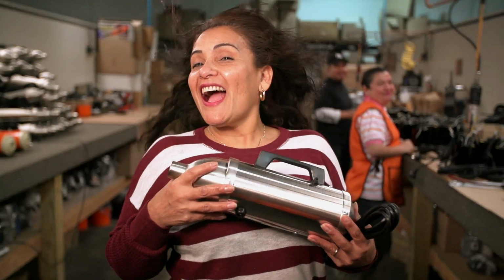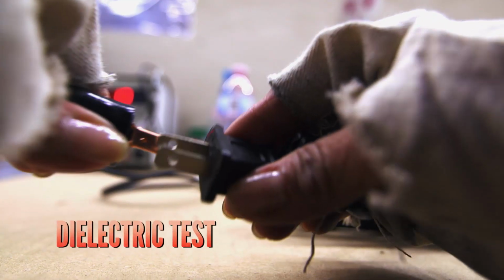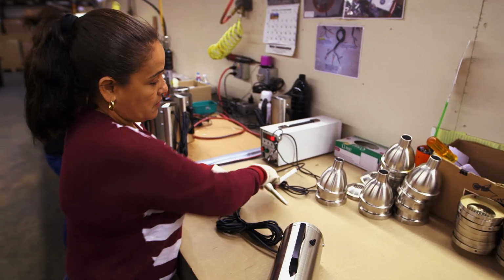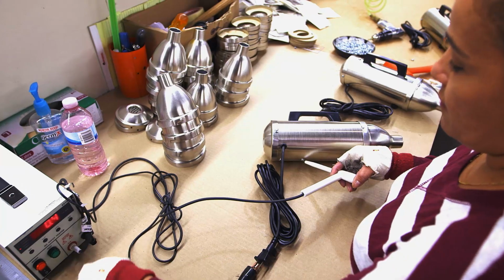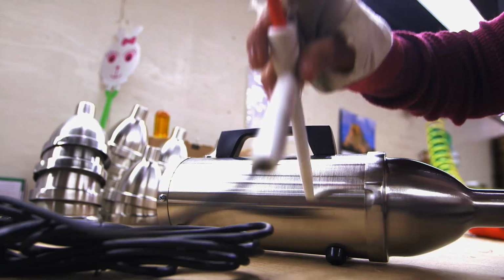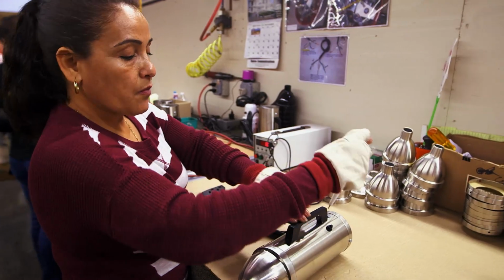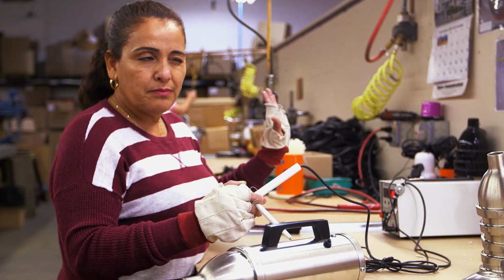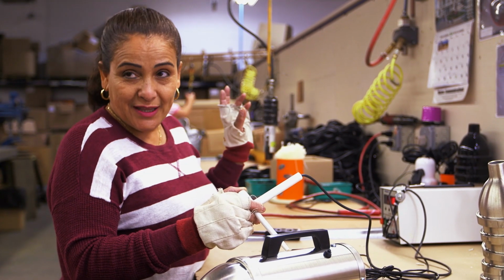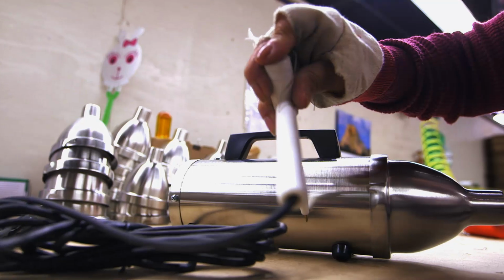This is Maribel. She is conducting a dielectric test, which is a test to make sure that the vacuum cleaner is insulated and that no electric current is touching any of the metal parts of the machine. It's an important job because it means you won't get electrocuted while you're cleaning the house. If it beeps, it's good. If it doesn't beep, it's not good. Did you hear a beep? I heard a beep. Then we're good.